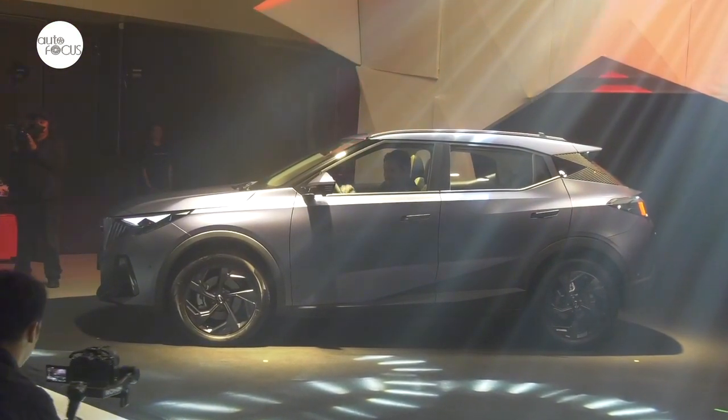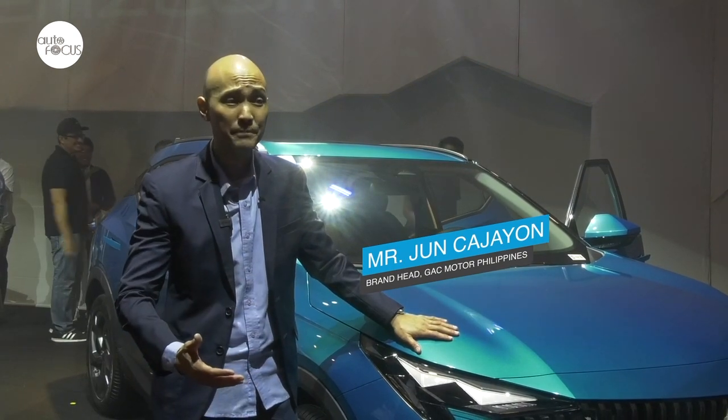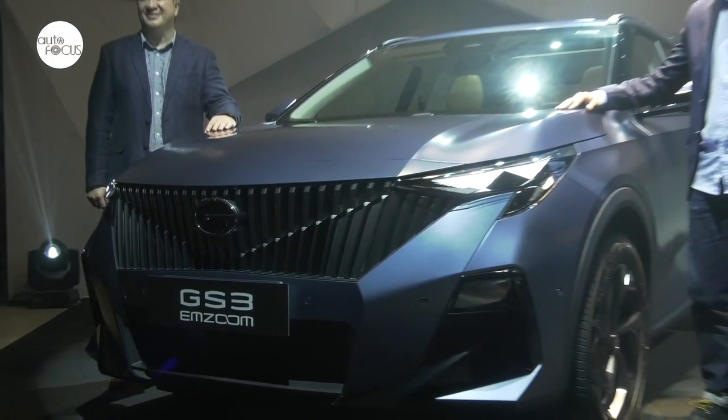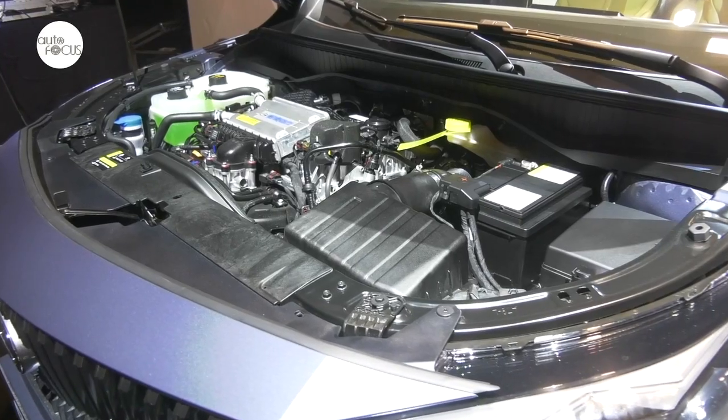We're very happy with the launch. As mentioned, this new generation GS3 is a game changer. With the price point, you get so much value for the money. Main features, main selling points.